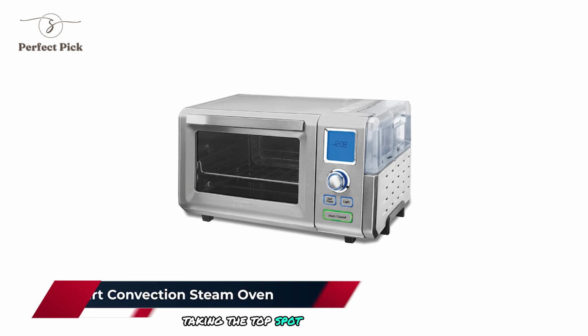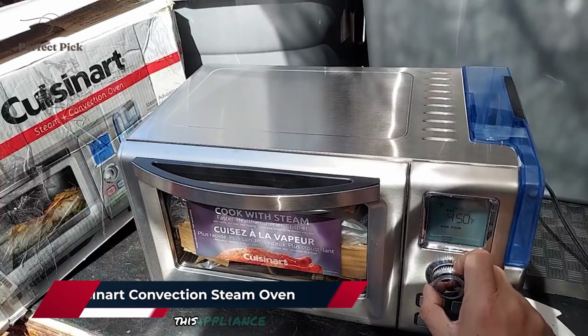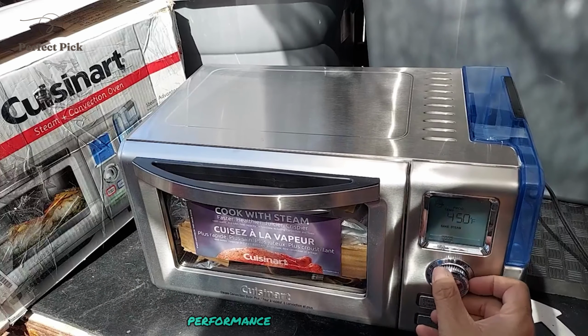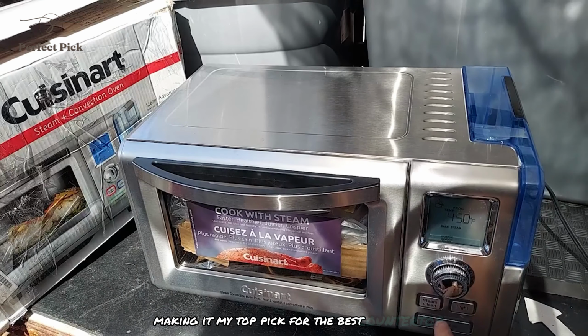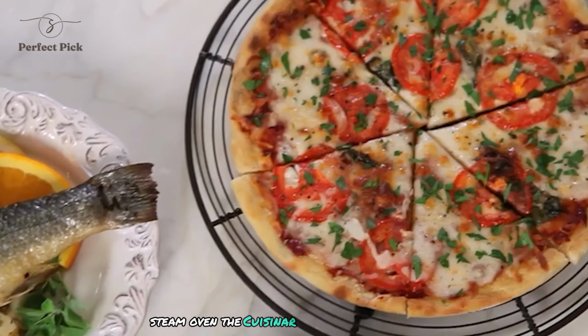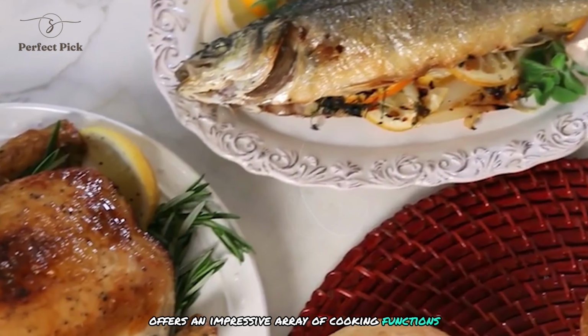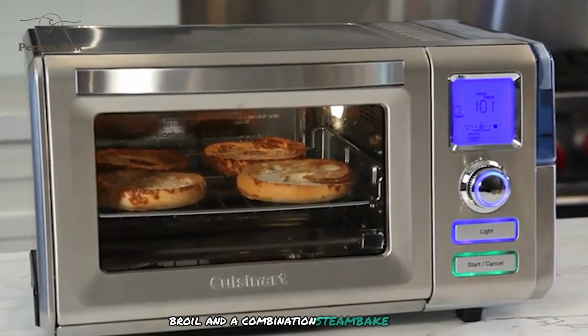Taking the top spot in my countdown is the Cuisinart Convection Steam Oven. This appliance stood out for its perfect balance of functionality, performance, and user-friendliness, making it my top pick for the best countertop steam oven. The Cuisinart Convection Steam Oven offers an impressive array of cooking functions, including steam, bake, broil, and a combination steam-bake mode.